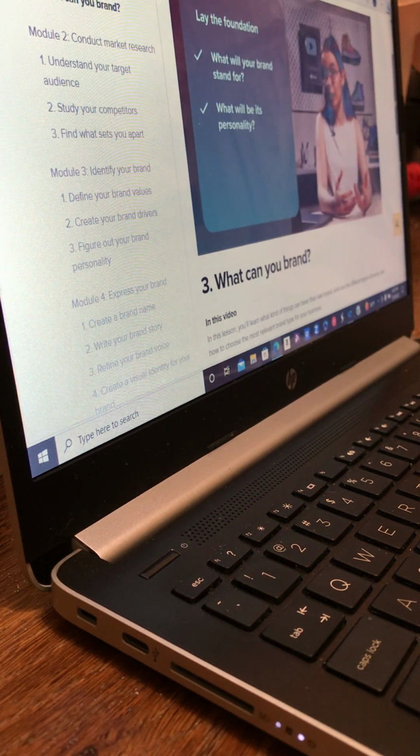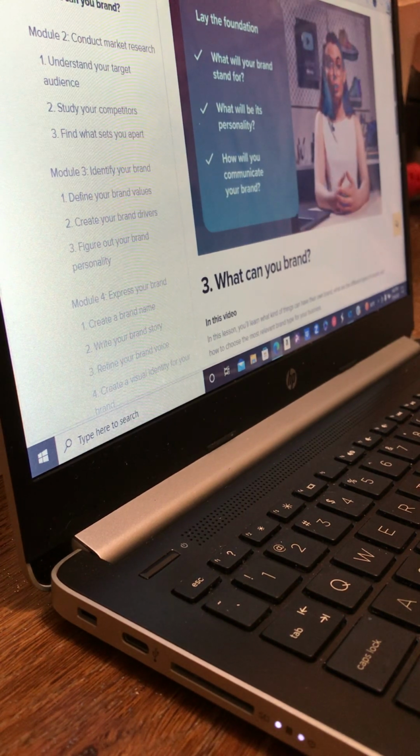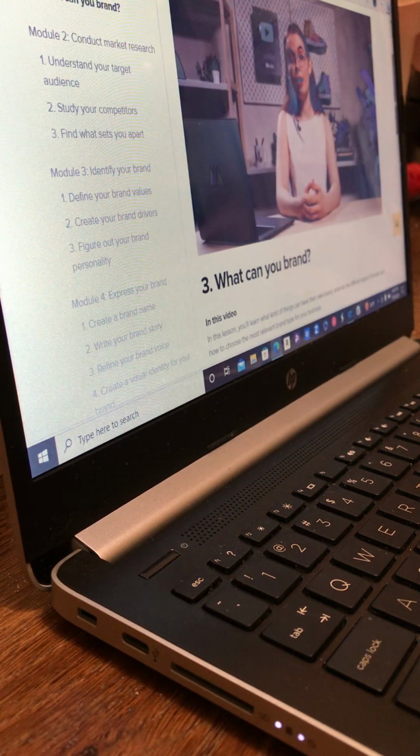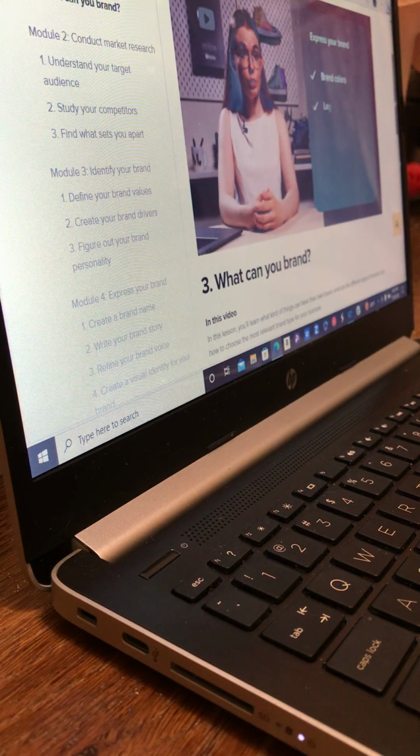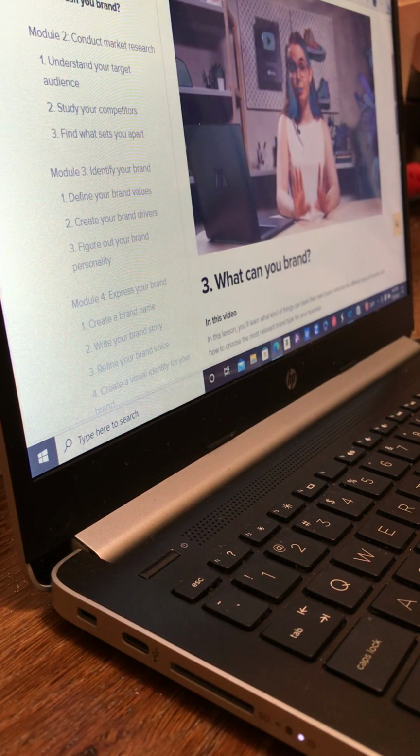What will be its personality? And how will you describe it to your target audience? And third, when you're certain about your brand, you'll need to think about how to express it to your customers. So you'll need to craft a memorable visual identity for your brand and find a recognizable brand voice to communicate with your target audience. We've got the basics covered. Now let's talk about each of these steps in detail.